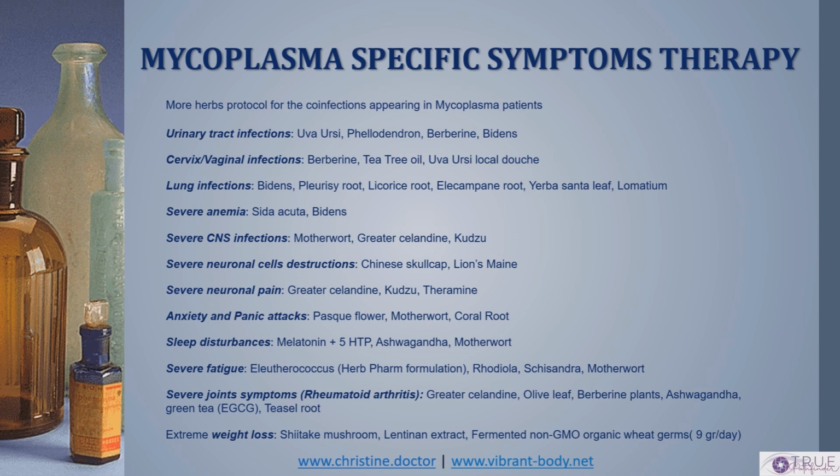For severe central nervous system infections, motherwort, greater celandine, and kudzu. For severe neuronal cell destructions, Chinese skullcap and lion's mane. For severe neuronal pain, the greater celandine, kudzu, and theramine. For anxiety and panic attacks, pasque flower, motherwort, and coral root. For sleep disturbances, melatonin and 5-HTP, as well as ashwagandha and motherwort.